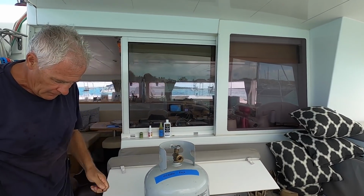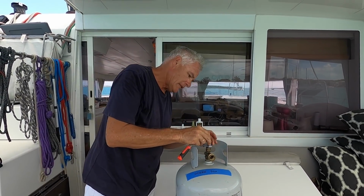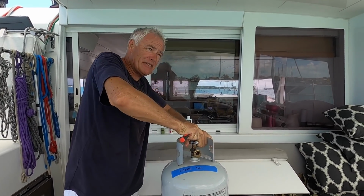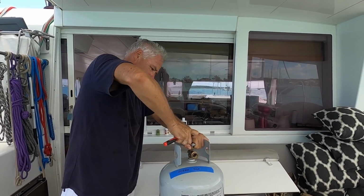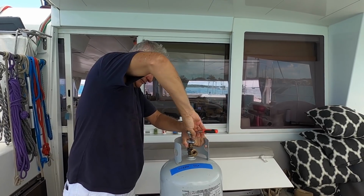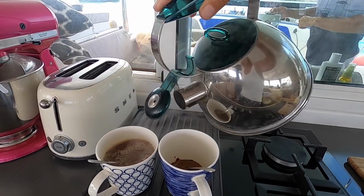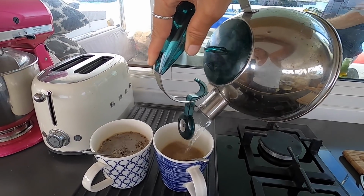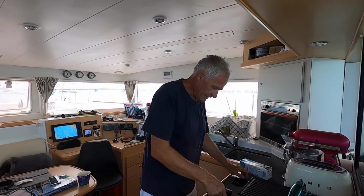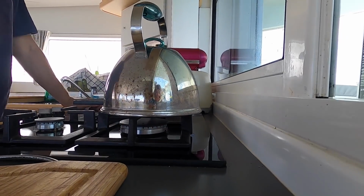So, what happened? Well, somehow they've broken the valve on the bottle and it won't open. I guess they've over tightened it, stripped the thread or something. Okay, here's the test. Yay!